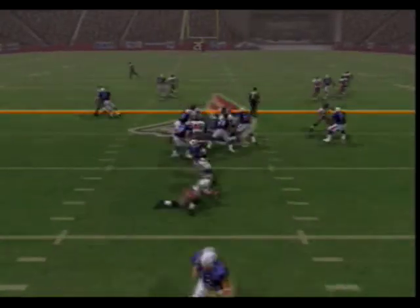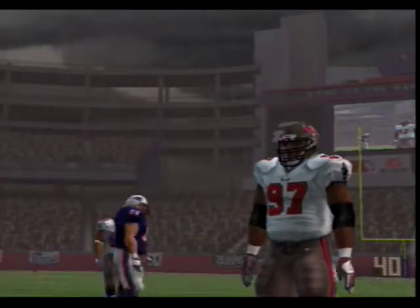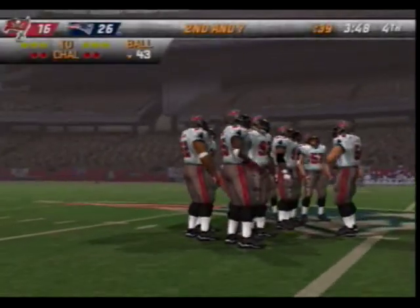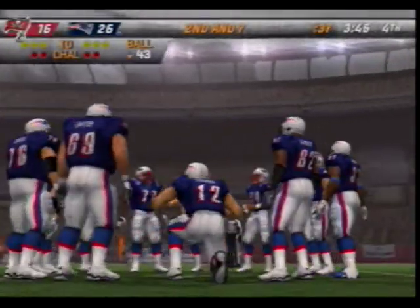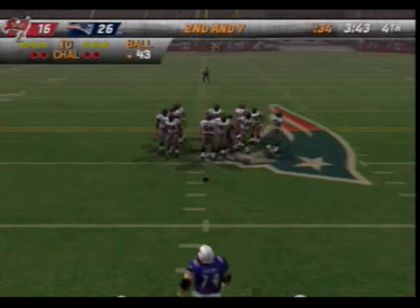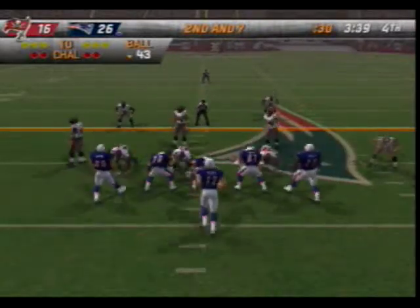Only one man in the backfield. Hands it off. Bland is there for the tackle at the 43-yard line. Morris takes advantage of a little daylight, picks up 3 yards. Ball on their own 43. Ball on the 43-yard line.